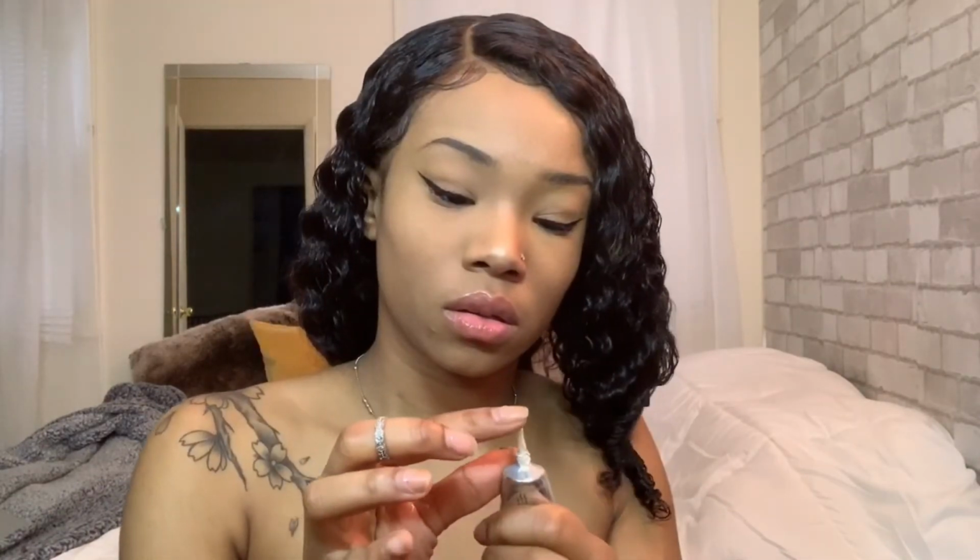And now I'm going in with this highlighting cream from So Susan Cosmetics on the bridge of my nose and my cheekbones. No funny business, I gotta go.